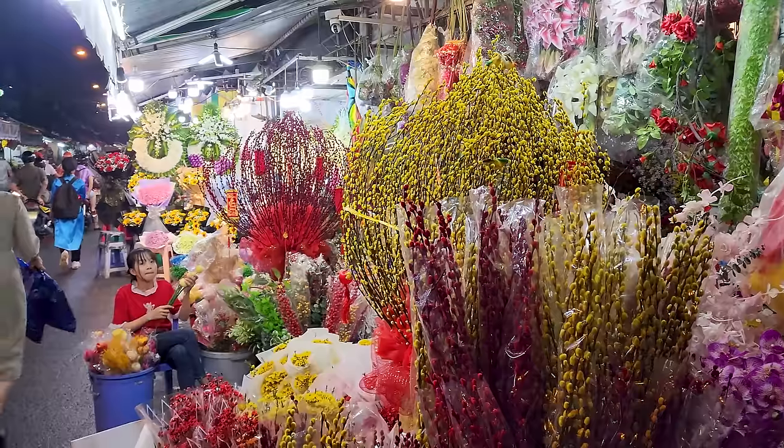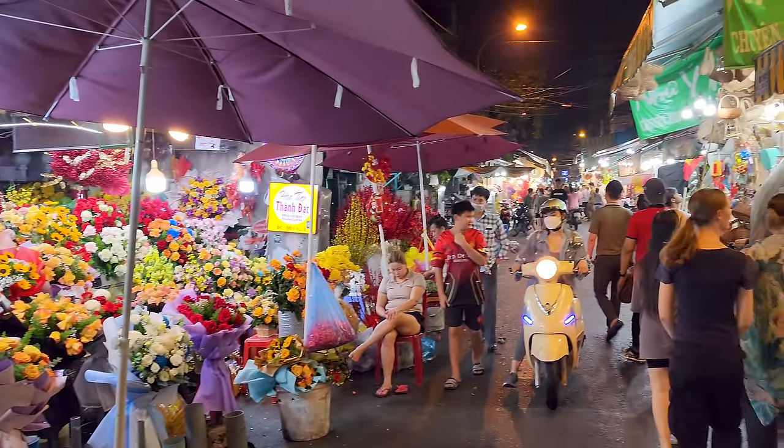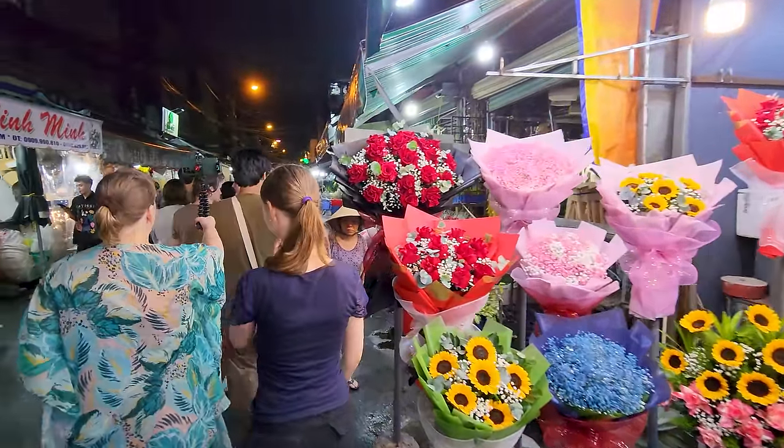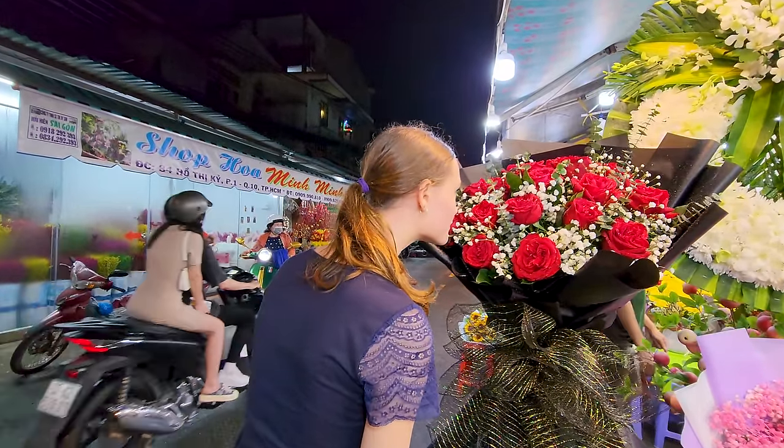That was so cool. We are currently at the flower market and this place is just bursting with life. It is so busy here. It's actually open 24 hours a day. So it's a wholesale market and people come here to buy their flowers for weddings and for funerals and for parties. It's really beautiful and the flowers smell gorgeous.